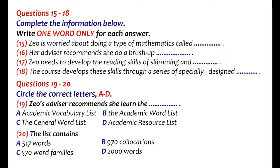They come in a separate list. You can see copies of both in the library. You said word families. Do you mean words that are similar? In a way, yes. It means that all the different grammatical forms of a word are listed together, so you can see the nouns, verbs, adjectives, forms with prefixes and suffixes and so forth. It'll be clearer when you look at it.